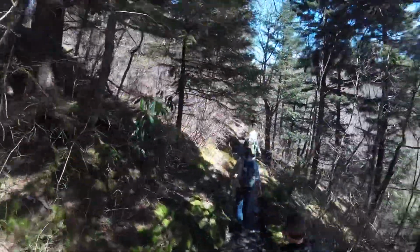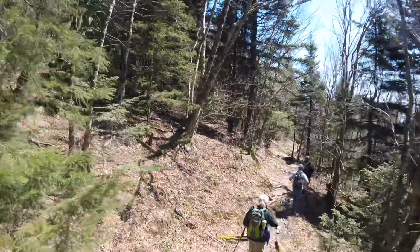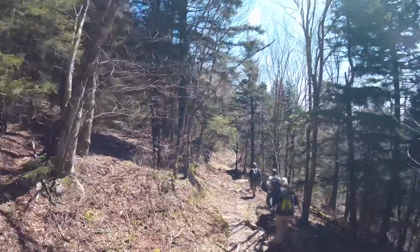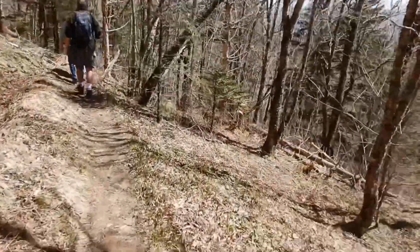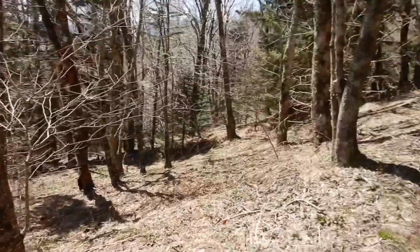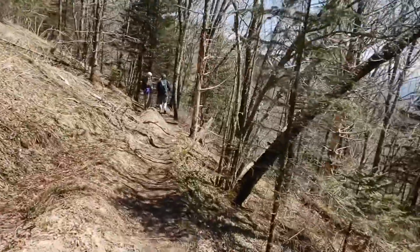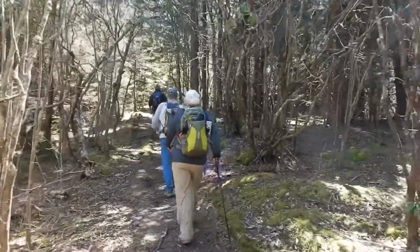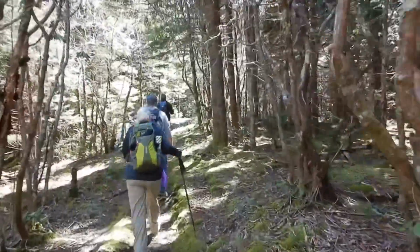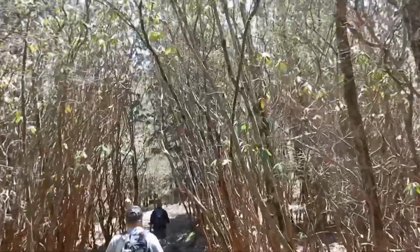Yeah, these views are going to start disappearing. I know where we go. Really opened up. We're about a half a mile from the Grassy Branch intersection. And we're at 1.3 miles, coming up to the trail intersection as advertised.